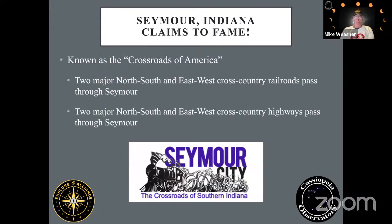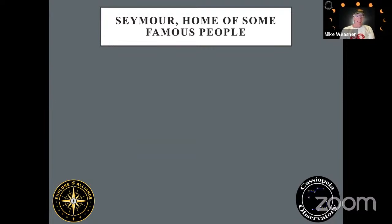It's known as the Crossroads of America because of those two intersecting east-west, north-south railroads going through Seymour, creating a lot of business, a lot of traffic through the area. There are also two major north-south and east-west cross-country highways passing through Seymour. So it really is the crossroads of not only southern Indiana, but of America. It's also been the home for a few famous people.